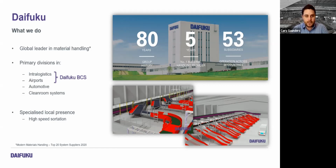And there's 6 divisions in Daifuku, 4 really core divisions in intralogistics, being warehousing and distribution and manufacturing technology, and also in airports, material handling solutions, passenger screening, and also airport information systems. And then automotive manufacturing systems, that's really been the driver for global growth, that and also through local acquisition and just organic expansion. And then clean room systems, which relates really to material handling equipment in dust-free environments, for the semiconductor and flat panel display industry.